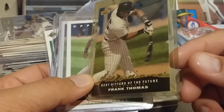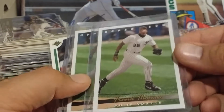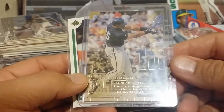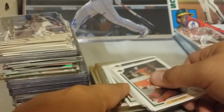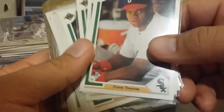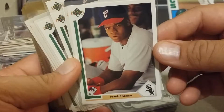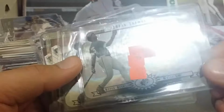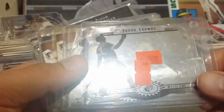Best Hitters of the Future, Ted Williams, 1992 Upper Deck. Some more there, SP. The Home Run Chronicles. Then I got a boatload of Frank. So a bunch of these 1991 Upper Decks. Pile of those. This was a $5 card marked down to $2. Nice hologram. Probably more like a dollar these days.